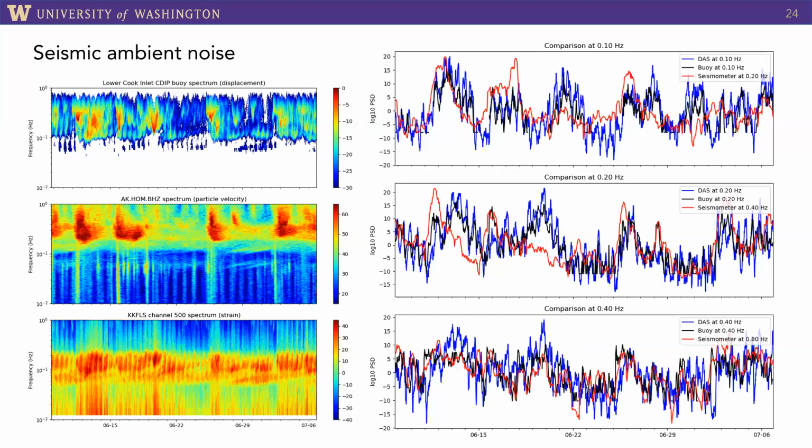A big part of the data that we were hoping to collect is the ambient noise, because I showed you that there's that correlation with this high frequency 1 Hertz peak between the ocean wave conditions and what's recorded on the seismometer. Interestingly, we don't really see this. We're dominated instead by the ocean waves across this sort of band.